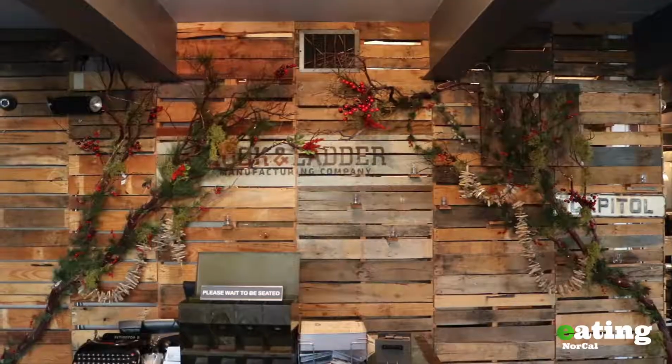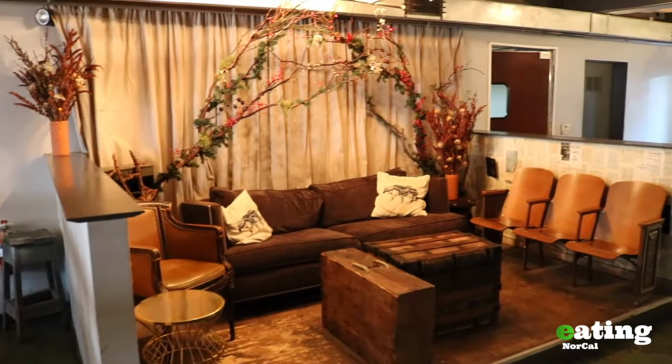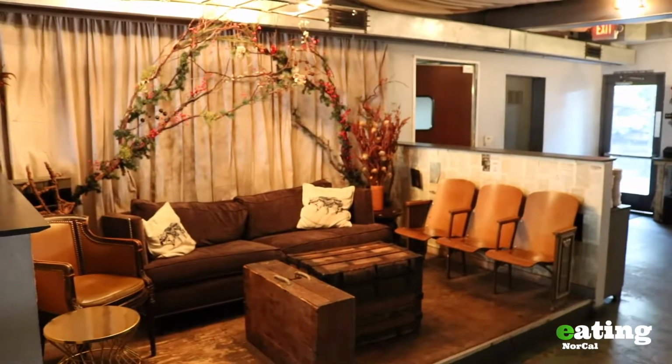You guys told me this is a place to eat, so let's go check it out. This unique eatery in Midtown is known for their food as well as their cocktails. Let's start with a cocktail.